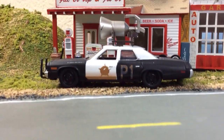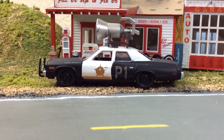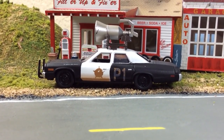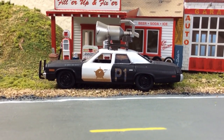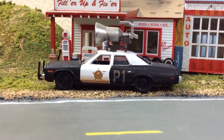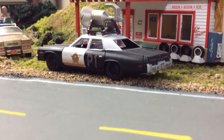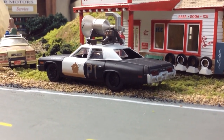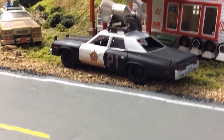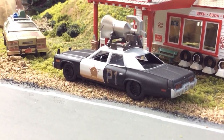Here's another Greenlight masterpiece. So many things about this car make it great. Probably the first thing is just the blank canvas that they had to work with. One of their best toolings in their entire catalog, in my opinion. This Dodge Monaco offers some very nice looking transparent lensed insert tail lights. You can see here, this one is replicated from the movie, so it is missing the rear window.